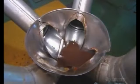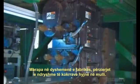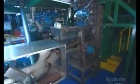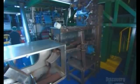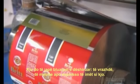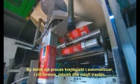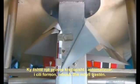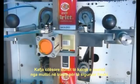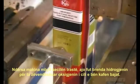Back on the factory floor, the various beans for the blend go into a grinder. It will produce the desired grind, coarse, medium, or a fine espresso like this. Now the coffee is ready for packaging. It's a fully automated process thanks to this machine that forms, fills, and seals the bags. Gourmet coffee must go piping hot from the grinder to the bag to ensure freshness. As the machine seals each bag, it pumps in nitrogen to replace the oxygen that makes coffee stale.